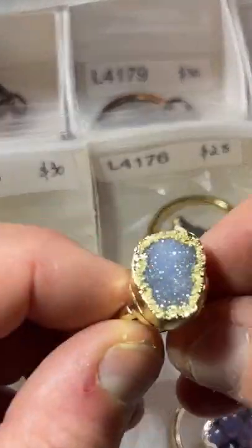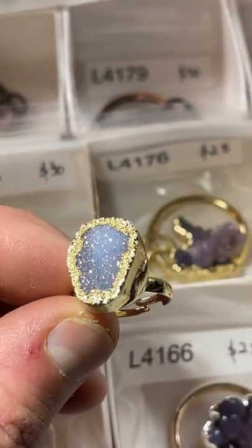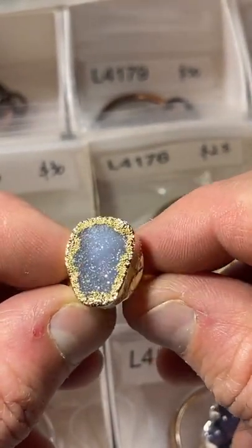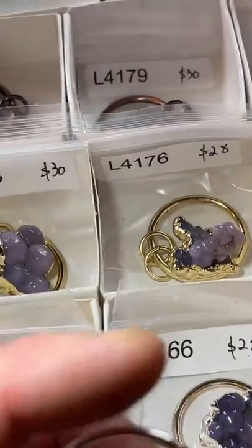All right, what do we got here? This is a sparkly aqua aura druzy ring. Okay, this one, Hain Moss, 15 on that. This is like super, super crazy sparkly. This is as sparkly as it gets. You want that greenish blue silver one. Okay.